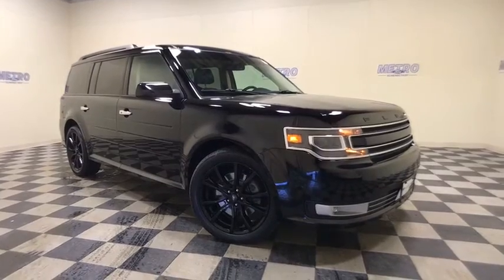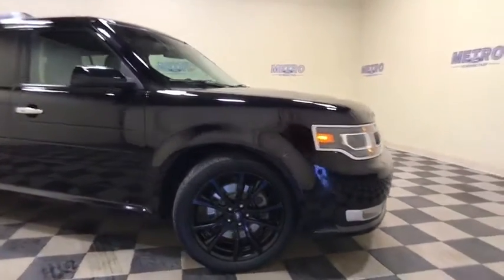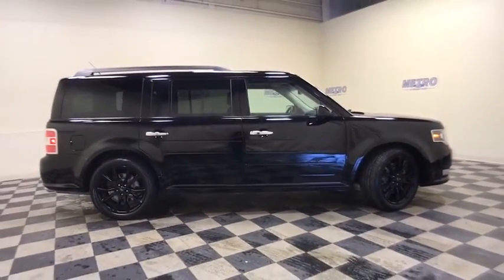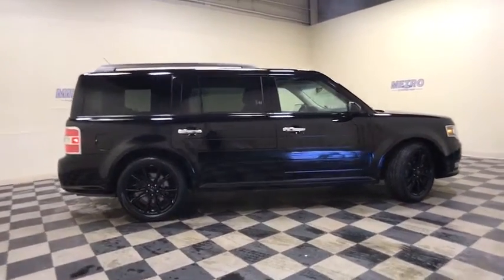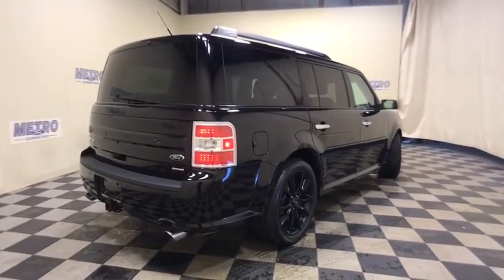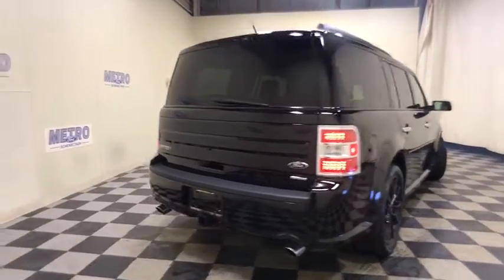Stop by and take a look at the 2017 Ford Flex. Flex isn't just exciting to look at, it's exciting to drive. It hunkers down, puts a limit on lean. This vehicle has less than 45,000 miles. Here are some of this vehicle's great options.